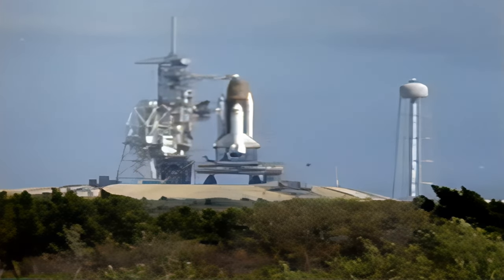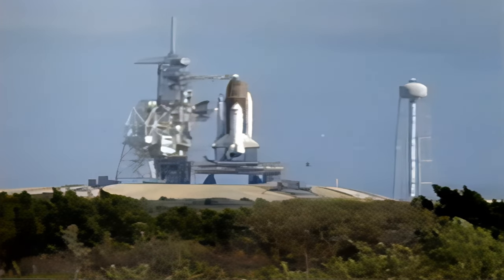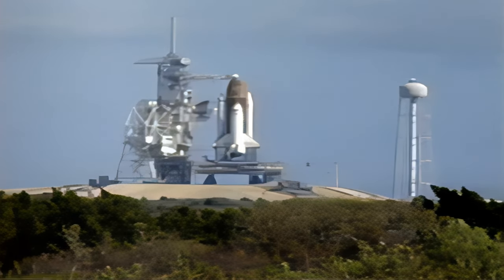T-minus 6 minutes, 27 seconds, and counting. All systems of Columbia continuing to look well.